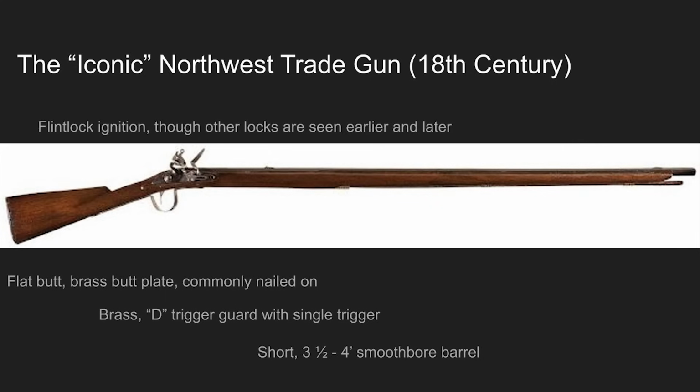And commonly you see 3.5 to 4 foot smoothbore barrels. A lot of times in the American long rifle scene, we see longer barrels. In some of the New England fowling pieces and things, we see much longer barrels. But the trade guns kind of max out at around 4 feet. There are some examples of them being longer, but the large numbers that we see are usually between 3.5 and 4.